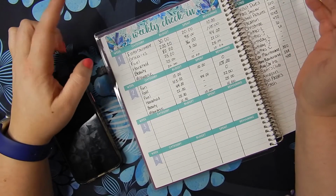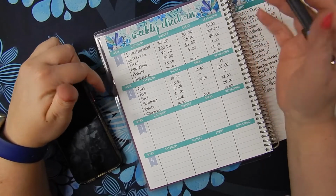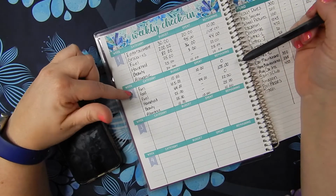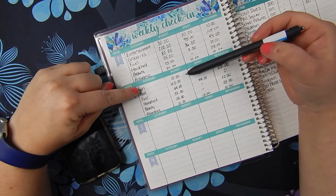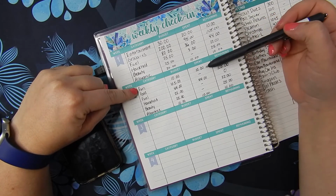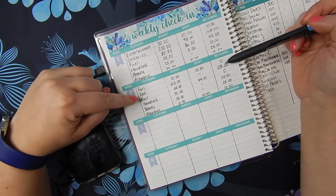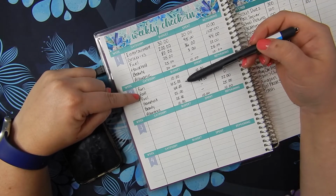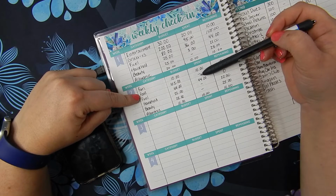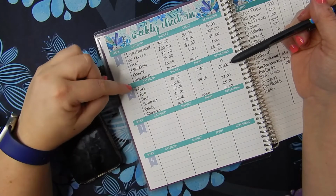Okay. So now I'm going to flip back to my weekly check-in page, which is what I use to keep track of my cash envelopes. And I've already filled this out for week 2. So for fun money, I had $10 left from the first week. I ended up spending that $10 this week, so my fun money envelope is completely empty. Food, I had $105 left, and I did not go grocery shopping this week. So I still have $105 left in my food budget.